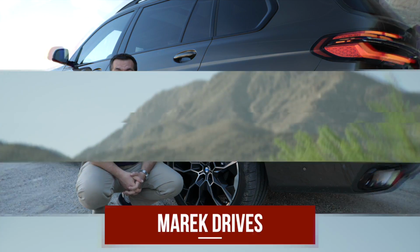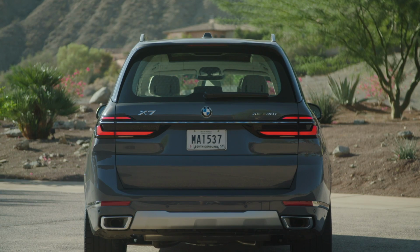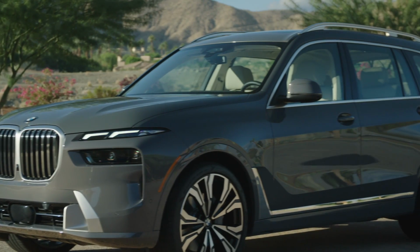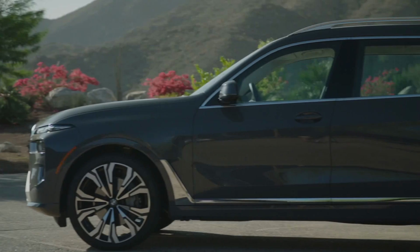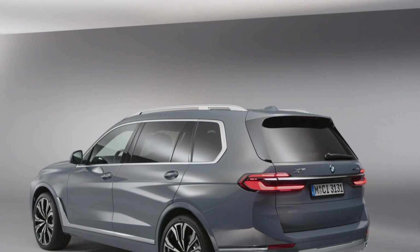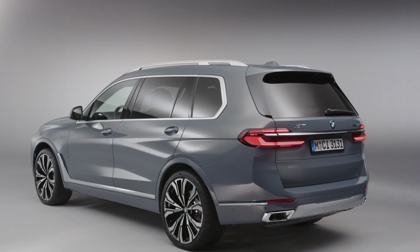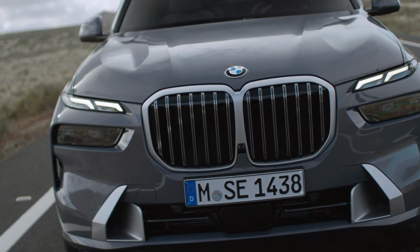Wow! The X7 is more than 518 centimeters long, 2 meters wide, 183.5 centimeters high, and has a wheelbase length of more than 310 centimeters. There are 14 exterior colors, standard. On top of that, there is a palette of some 40 colors from the BMW Individual catalog.